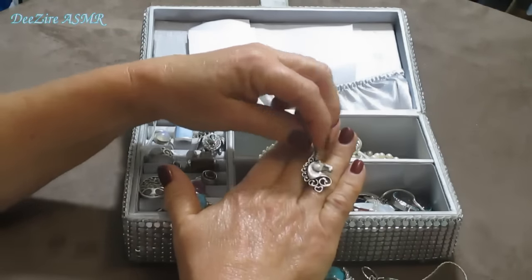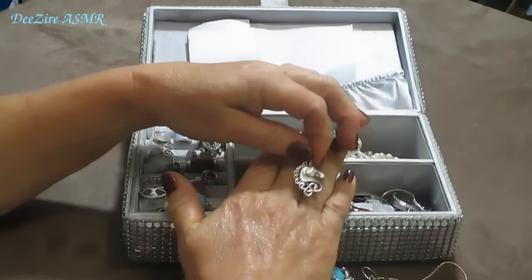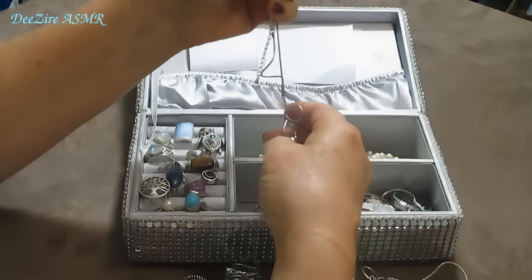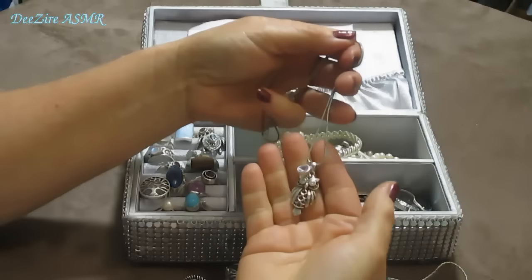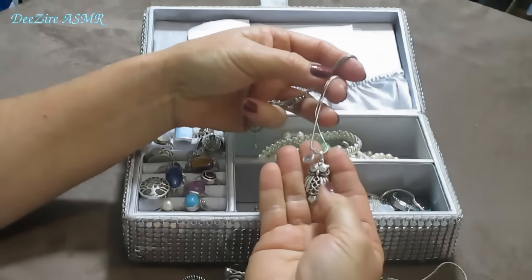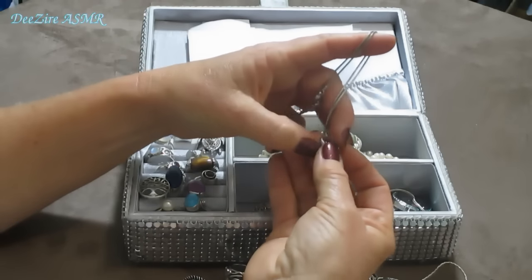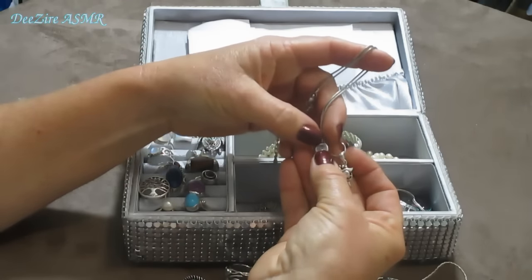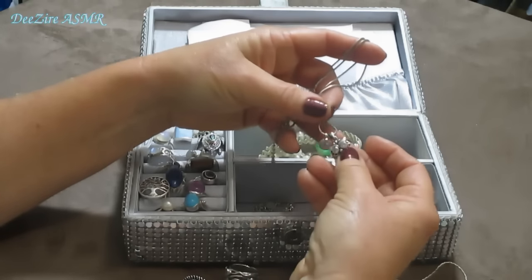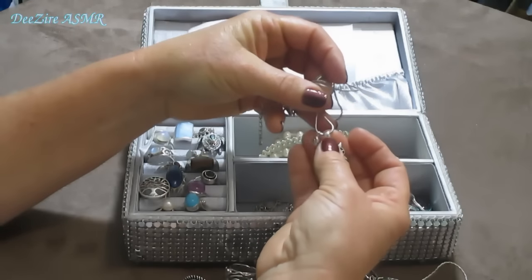My unicorn pendant. Needs a clean. Another gift from my daughter. Beautiful owl. And I popped this little crystal pendant on the chain, and it makes it look like the owl and a moon.